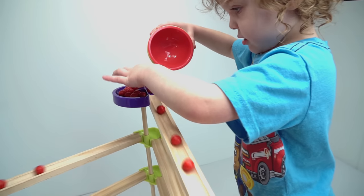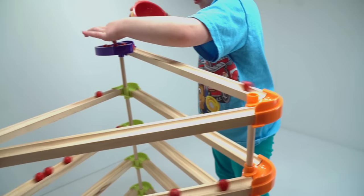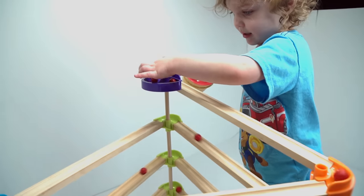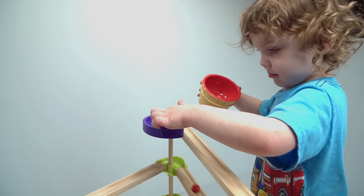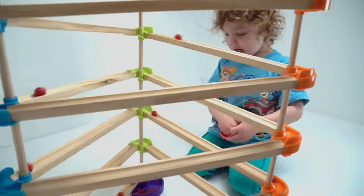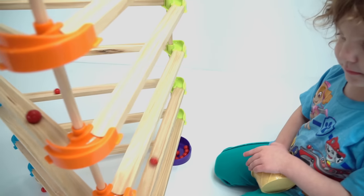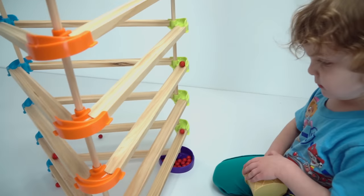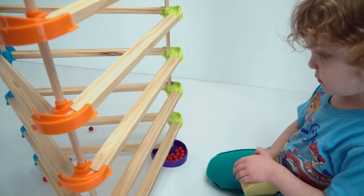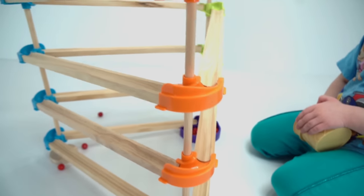There you go. Good job. Whoa. So many gumballs. So many gumballs. Last one. Here it goes.